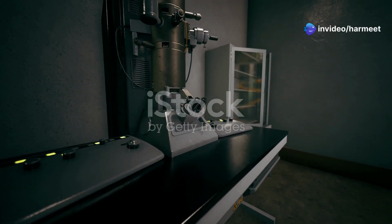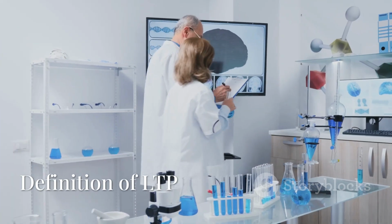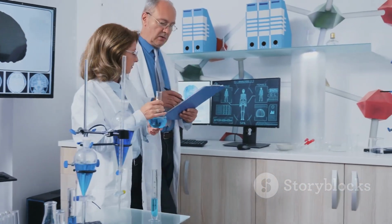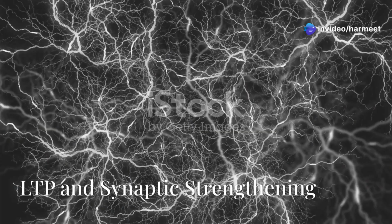In 1966, Terje Lømo discovered long-term potentiation, or LTP, in the rabbit hippocampus. Shors and Matzel defined LTP and said, it is a long-lasting increase in synaptic efficacy following high-frequency stimulation of afferent fibers.